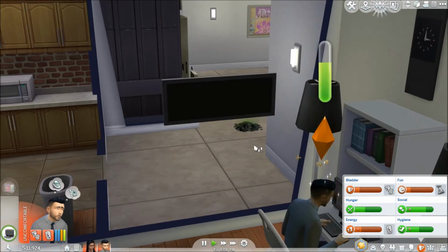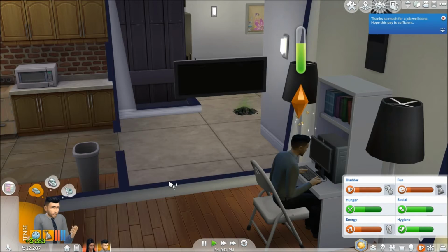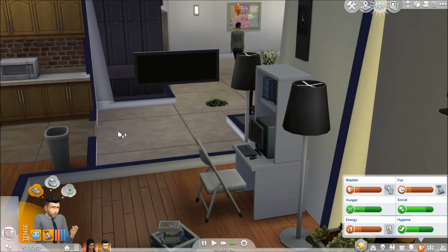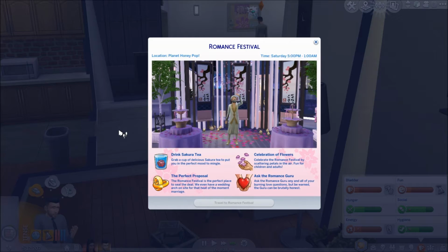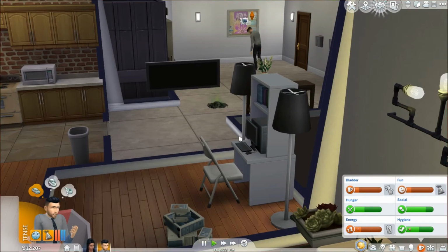Oh, somebody should clean this up. Oh, I can't drag it. Okay, thanks for a job well done. Hope this pay is sufficient. We got like $200. Okay. Not perfect, but it's fine. Okay, romance festival Saturday from 5 p.m. till 1 a.m. So perfect.